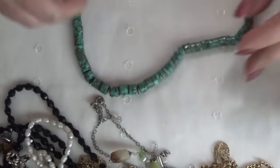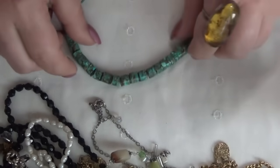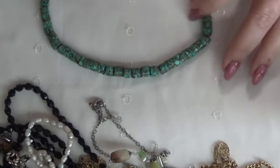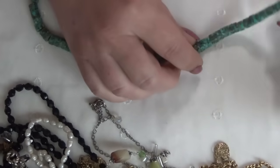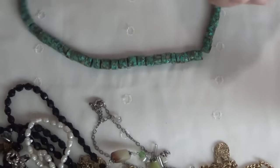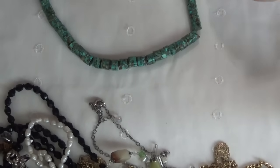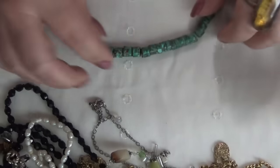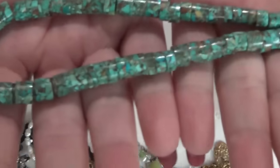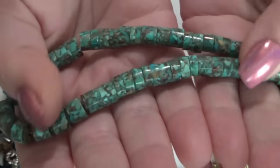This is old. This is also turquoise. Very nice one. On a like a fish wire. It's a bit, not sure what happened. Let's all look at this one. The beads.